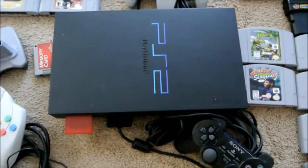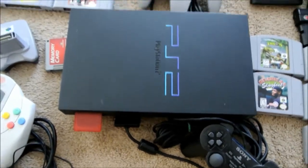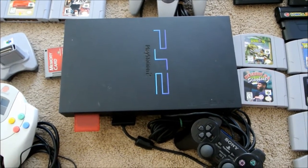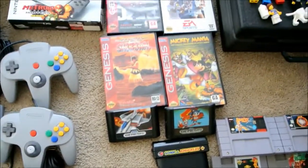And we got a PS2. It came with a controller and memory card. Pretty bare, but for $3 I had to get it. I mean, I could clean it up and probably trade it.